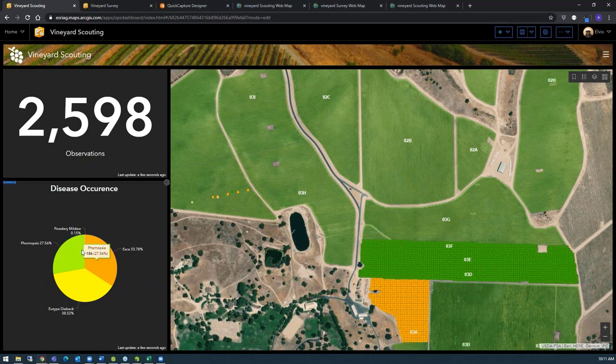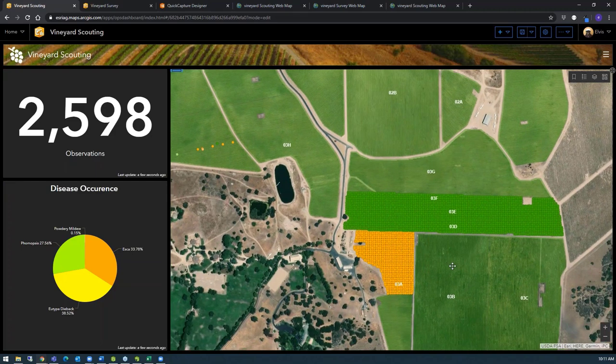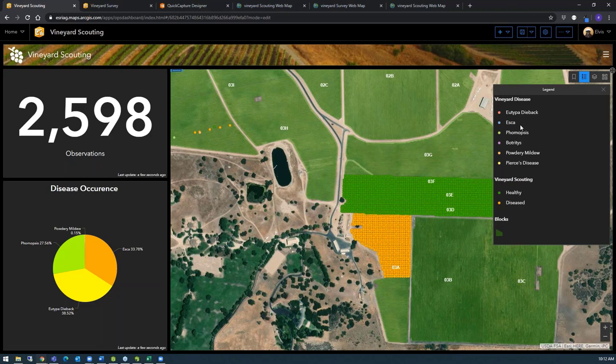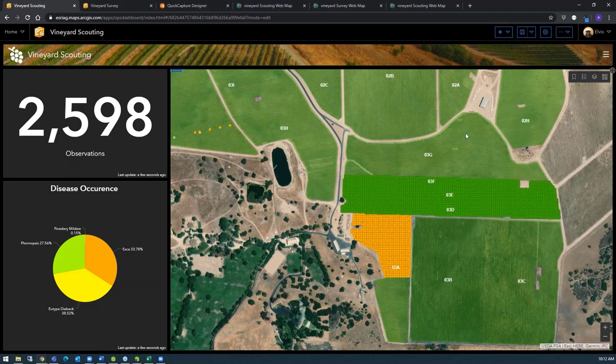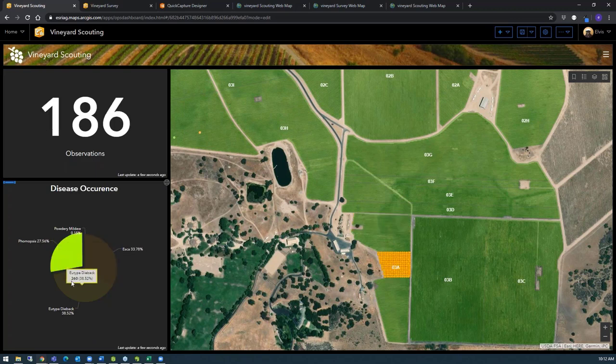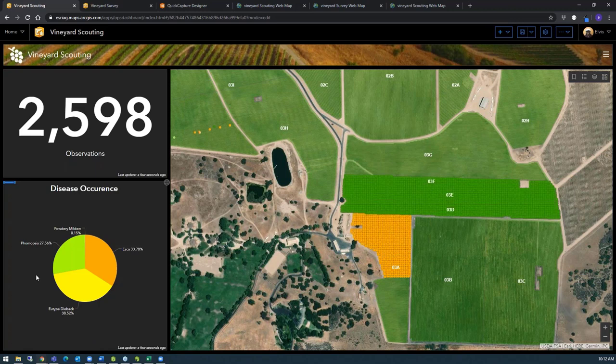I've got a simple pie chart here showing the distribution of the diseased observations that have been captured at a previous time. So I've got a number of diseases here. If I break out my legend, you can actually see what those are. The healthy, the diseased vines, all of this is being captured in a nice dashboard. And it's interactive. As I click on that, you can see that I've just highlighted a particular observation, 228 observations of ESCA, and a few observations of phomopsis and the different types of diseases.